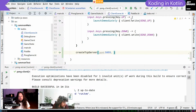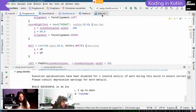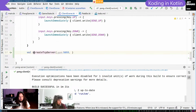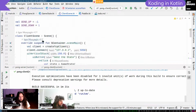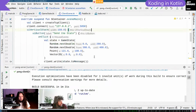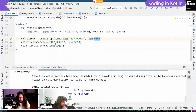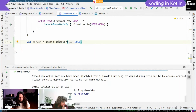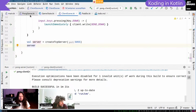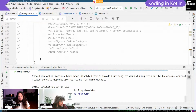So it will be something like val server equals create TCP server. I would need to access it later from... no, wait. This is the TCP client. This is the server. Where is any sort of server we have? Something in game, server listen. Okay, yeah, listen. It actually was a good guess.